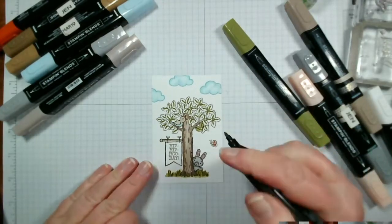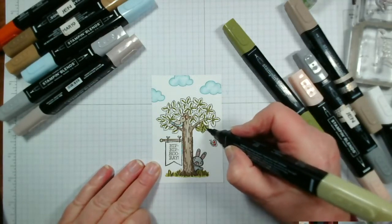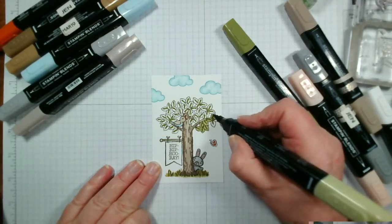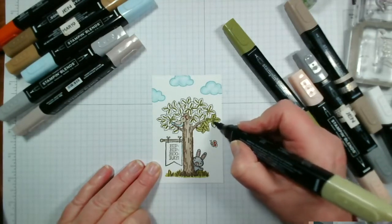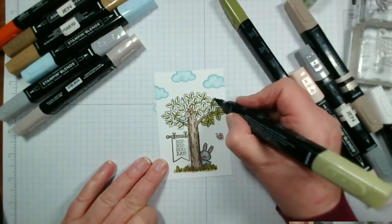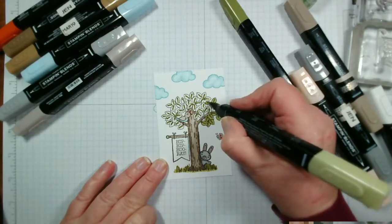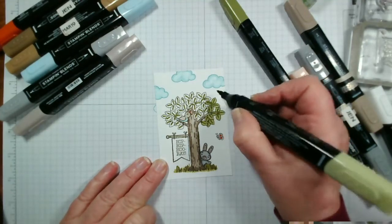So if you didn't want to use Blends pens, as it's a small area, you could certainly use Stampin' Write markers. You could use watercolour pencils. If you've got your own different brand of alcohol markers, obviously they will work. And I've just used Early Espresso here for the stamped image. A lot of people will use Memento, the black ink that we have, but because our Blends pens are alcohol based, you can use any of our Classic ink pads, which is why I've used the blue here.